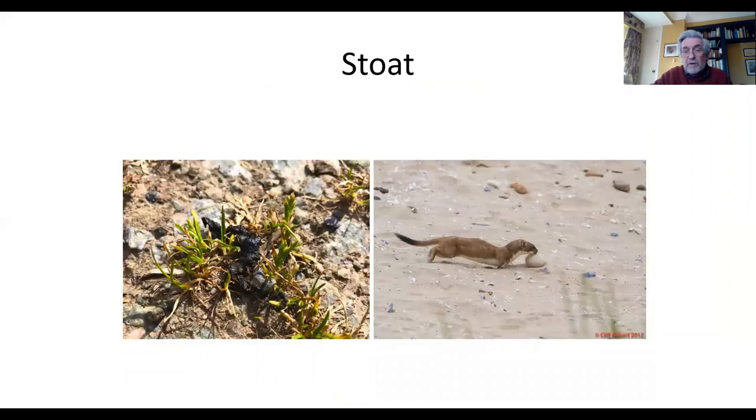And then there will also be the smaller mustelids as well, such as stoat, which can in some situations take eggs or small birds, but not generally be a major predator that we would be concerned about. And you'd find again the typical mustelid, long, spindly, smelly, tarry scat if you look around the site.